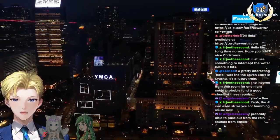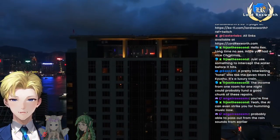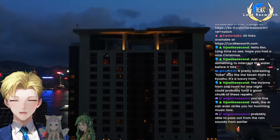There's still nothing quite like the Hong Kong skyline at night. Probably able to pass out from the rain sounds from earlier, yeah.